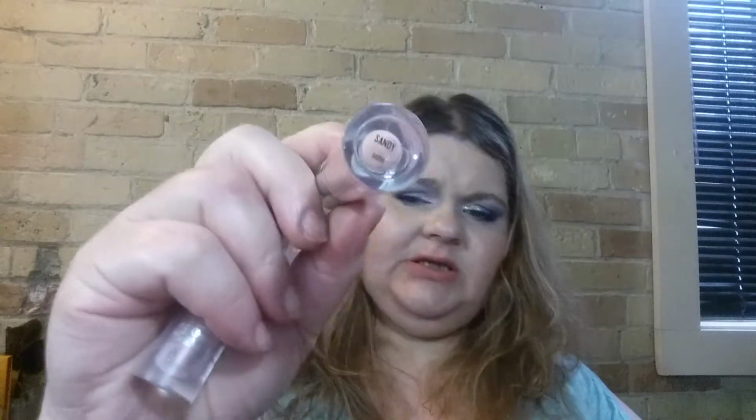As you've seen in my project pan, I finished two glosses from Buxom, White Russian and the other one is Sandy. I am loving this formula. My next one to purchase from that company is Katie.